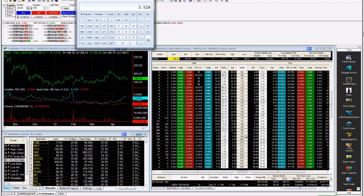Now, the flip side of that is that as the price moves up or down towards 175 or towards 200, the deltas are going to start to move in our favor on these, and we're going to actually start to get an increase in value of those options, just like it's a long strangle. So that will be good.